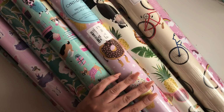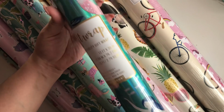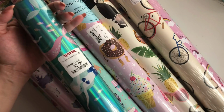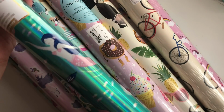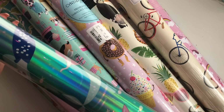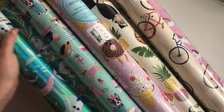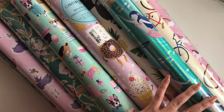And then we have this other mermaid one, which is by Design Focus, and this one is more of a metallic, also with the teal blue. Look at that pretty mermaid. How cute is she? I love this one too. Try not to get them to pile over.